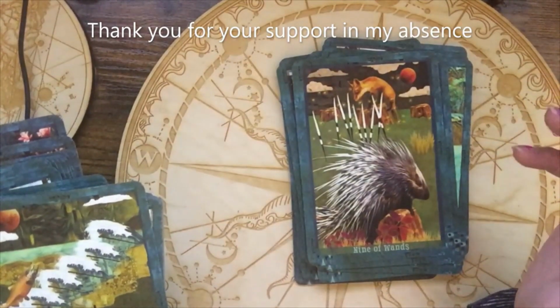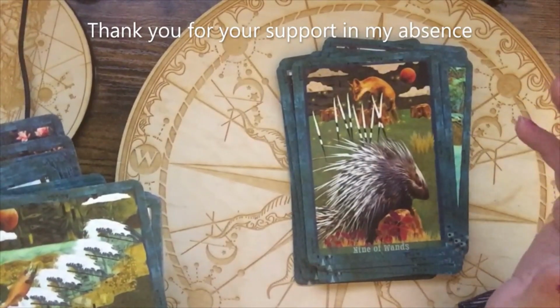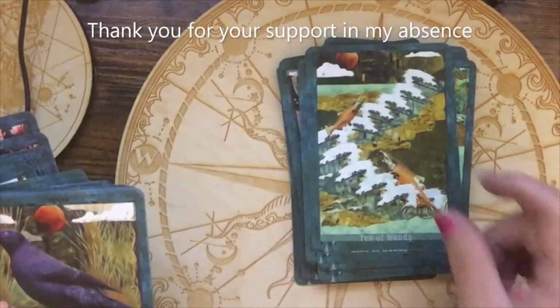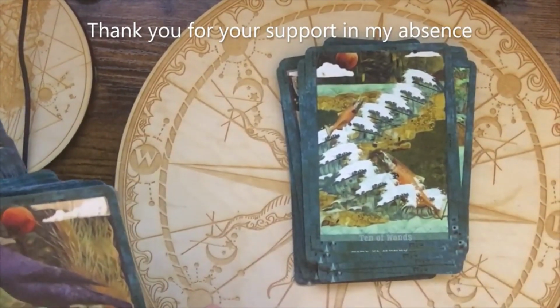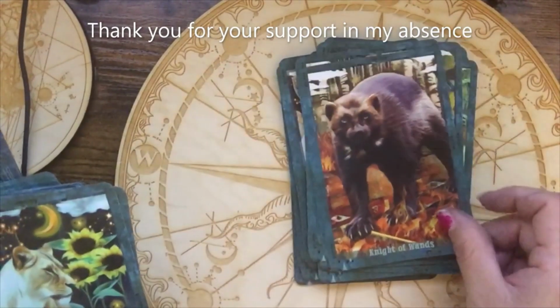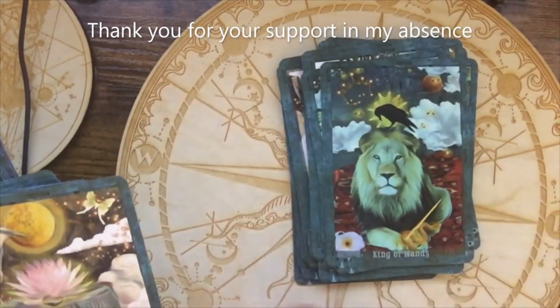Almost like the Nine of Swords. I actually might have liked this better for the Nine of Swords, but I see what she did here with the Nine of Wands. Let's see what the Nine of Swords looks like. Ten of Wands. Page of Wands. Knight of Wands. Queen of Wands. Beautiful card. King of Wands.